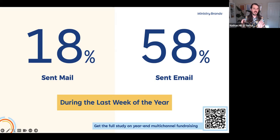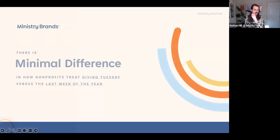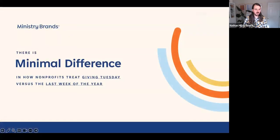They're basically the same numbers, which means, and looking at all the other data we were capturing around it, there's really minimal difference in how nonprofits treat Giving Tuesday versus the last week of the year, despite this incredible revenue chasm, if you will. There's such a remarkable difference between the two giving windows. So this is not going to be the most mind-blowing strategy, but we have to come to the table and participate if we want to see that level of revenue come in during the last week of the year.